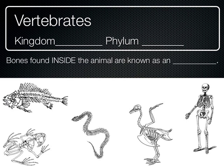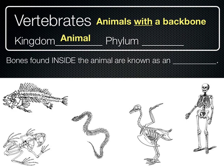Alright, so now we're in our new packet. We are now going to start to talk about vertebrates, and we're going to take each class one by one and talk about some of the characteristics, some of the unique adaptations that they have for survival, and we'll go from there. So we're talking vertebrates. Again, kingdom is what? Animal. And a vertebrate is an animal with a backbone. The name of the phylum? Yes, chordate. So that's where we are in terms of taxonomy.